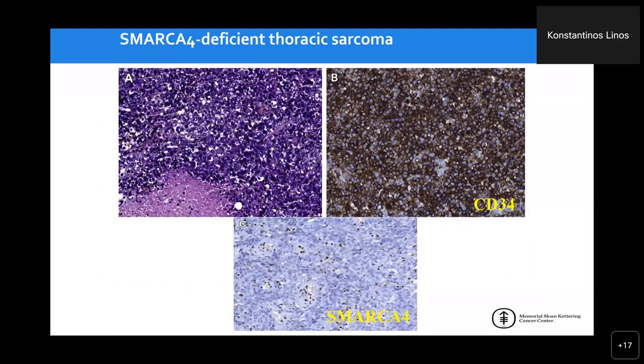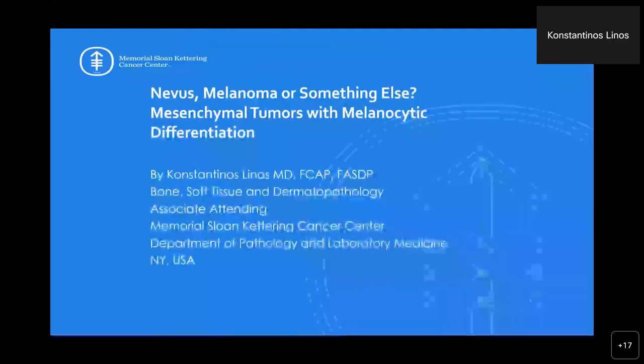And the new entity, it's a SMARCA4-deficient thoracic tumor. We don't call them sarcomas anymore, we have to change this, which is a very, very new thing, very aggressive. Patients die within a year, and they used to be called SMARCA4 thoracic sarcomas.